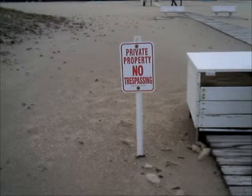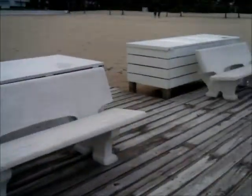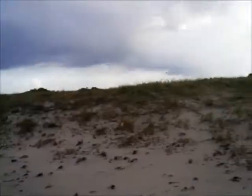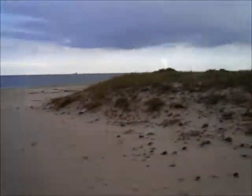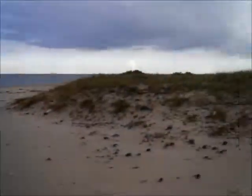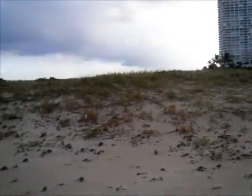So this is where the sign is for Mayan Dune, right at the end of their walkway, and it intersects Mayan Beach Place, and it intersects Mayan Dune at about 2/3 of it is to the west, and 1/3 of it is to the east. So we'll check out the property line and see who this dune belongs to.